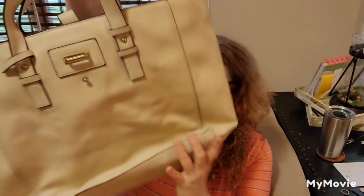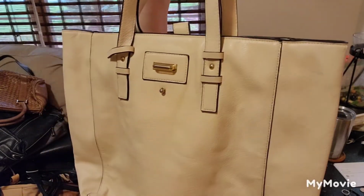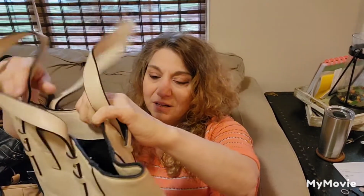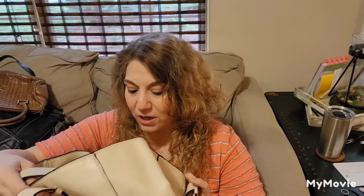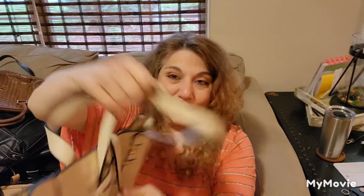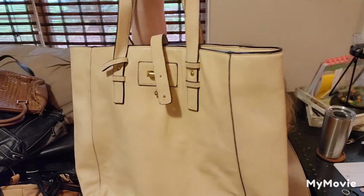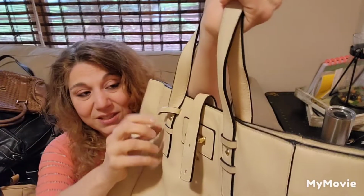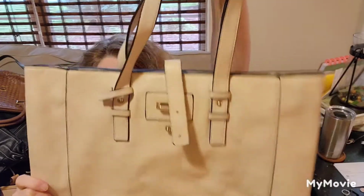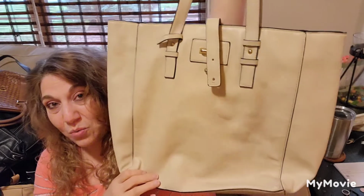Okay. Wow, we're almost to the end already. Okay, so here is just an ivory colored tote. It is broken. Let's see if there's a maker. There's a pen mark. It's Forever 21. I'm going to donate this, so I'm not even really going to get into this bag because I see a scuff. This strap came undone, but I'll donate it, or I'll see if anyone I know wants it, just to carry stuff or keep in the car or something.